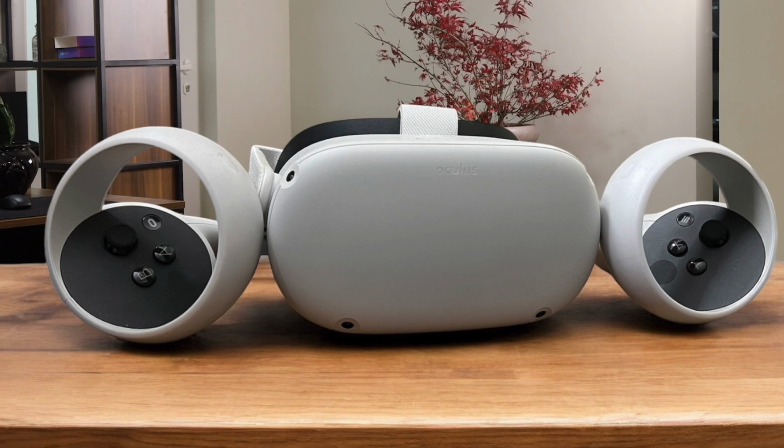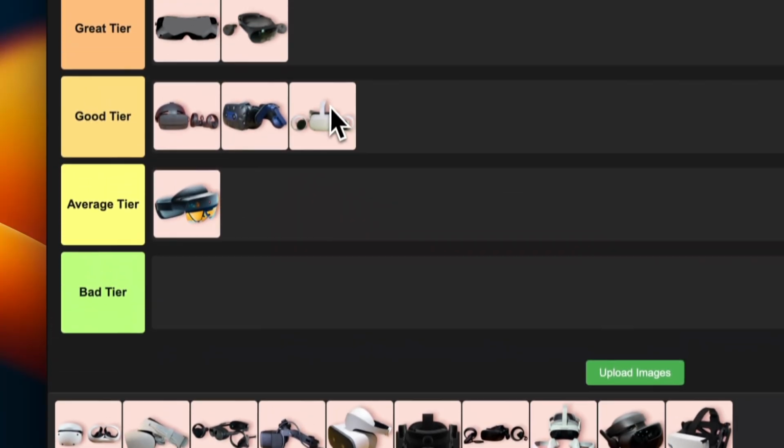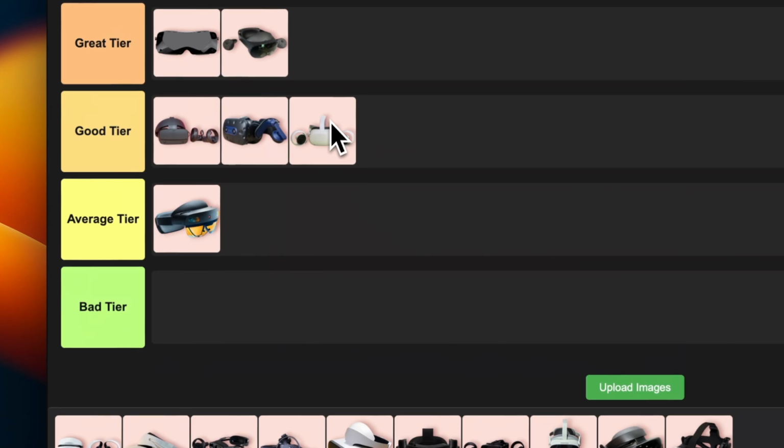and you'll need to shell out extra for a decent head strap. Overall though, I'm putting this in good tier. It's a great entry point for VR that won't break the bank.